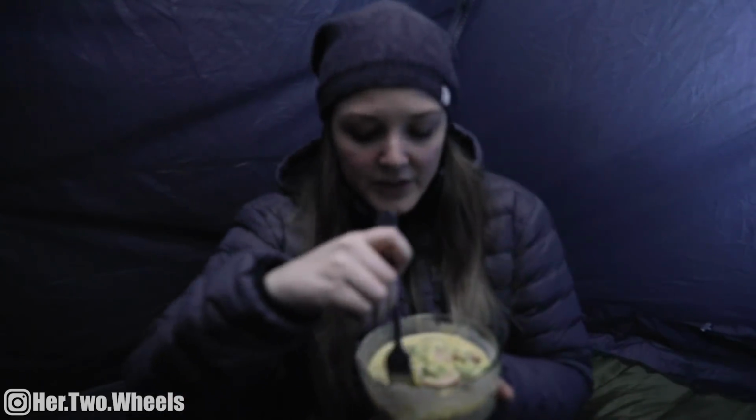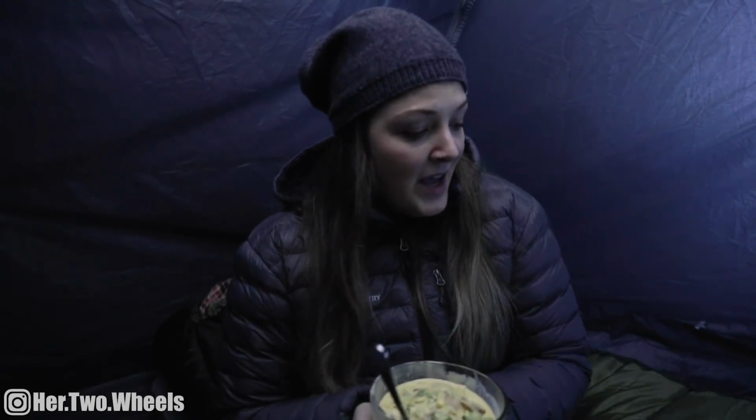It's incredibly humid out right now because the snow is so wet and so heavy, so it's keeping that moisture in the air and keeping it warm. I've done a lot of research on the proper ways to winter camp, and the number one thing is you don't want to wear cotton and you don't want to get wet. So I have synthetic material on my body, and I'm actually sitting on two sleeping bags.